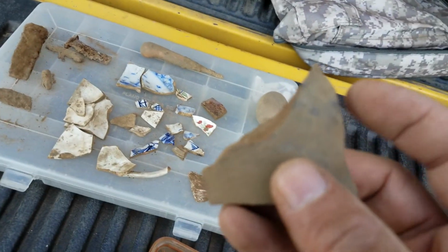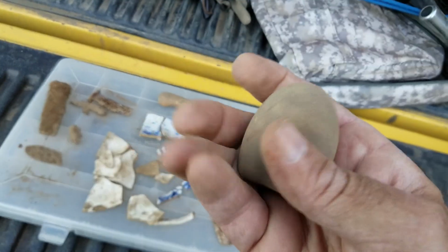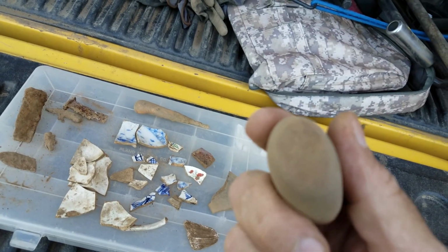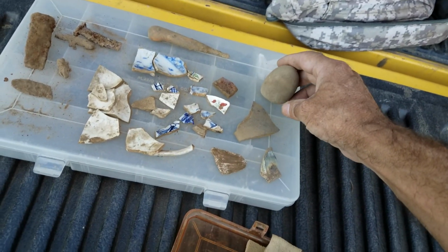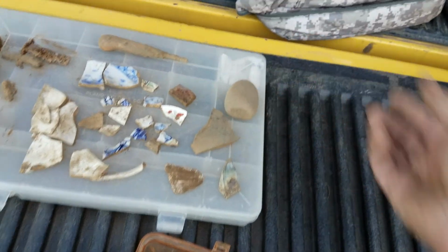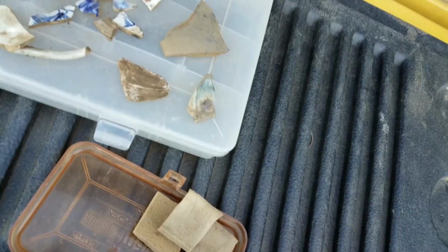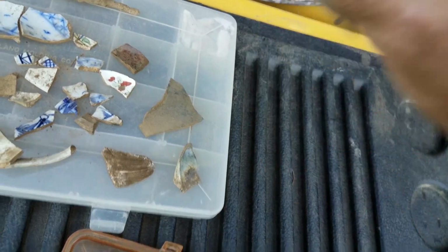I don't know what this is yet. I really am interested in that because I hate to say it, but it seems like something I've seen before that they palmed. I don't know if it was when they were chipping the arrowheads or what it was, but I know I've seen it before. Or they might have thought it was neat. I really don't know. But it's just got too much. You can see the marks in it, like they were hammering something with it.